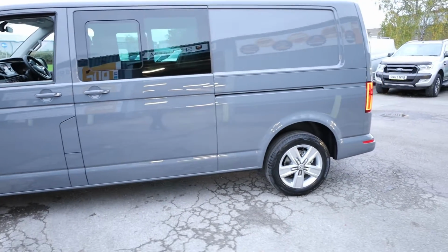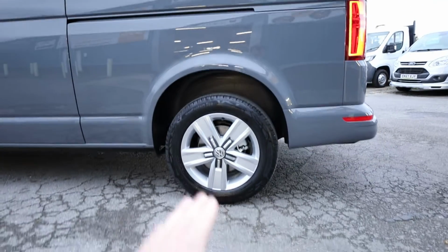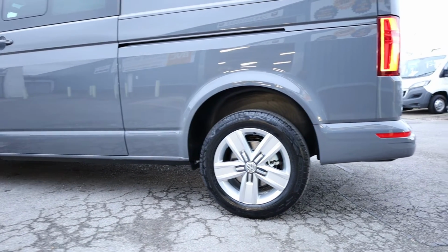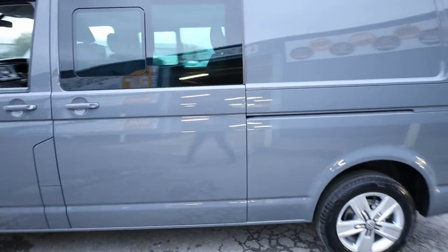It's a really quick way, actually, of telling the difference between say a T30 or a T32, and that is the wheels that they come with. So as I say, 17-inch wheels, again, very, very popular. I think they look really, really nice on this van, but as I say, the options really are open for you. You can really do whatever you like with this vehicle.